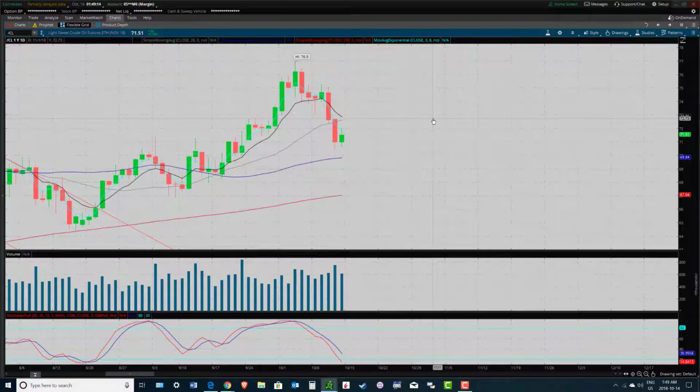Anyway, that should be good for now. We'll see what happens next week with crude. Still like the chart overall, but just a little bit of short-term uncertainty. Yeah, we'll check in later.